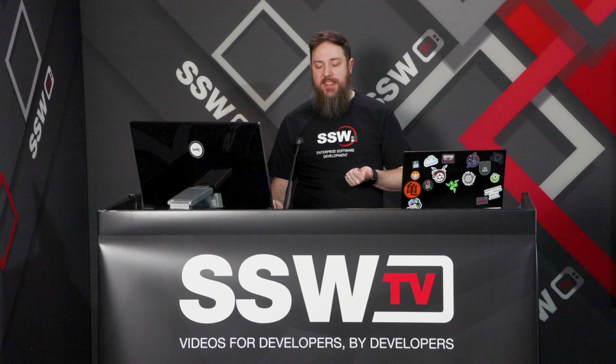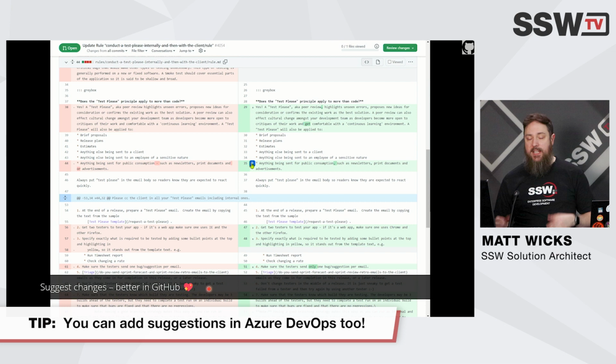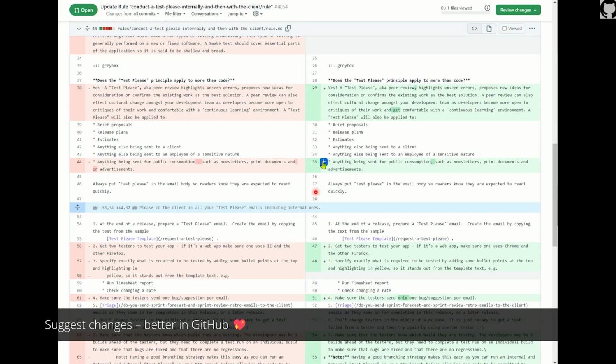I kind of think that for simple cases, I'd rather just say, hey, what about doing it this way instead? And you can do that with GitHub really easily. So here I can suggest changes in a better way. Here's a rule on SSW rules that I made a comment on. We actually had to talk about this today because I made a controversial suggestion. So I can see here anything being sent for public consumption, comma, it's a nice line. I think it could be improved.